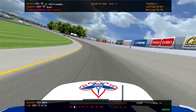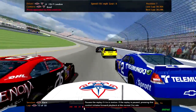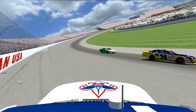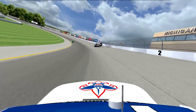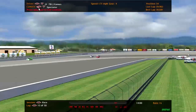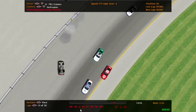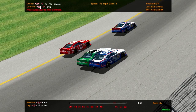Let's go on board with London in the 19 and see what he had to see out of his front windshield. It's going to be a wild ride. And then when he turns around and see, wow, look at Games almost getting into the car that had just been in the crash. Look how close this comes. Wow, it doesn't get any closer than that, ladies and gentlemen. You can't fit anything in between that.